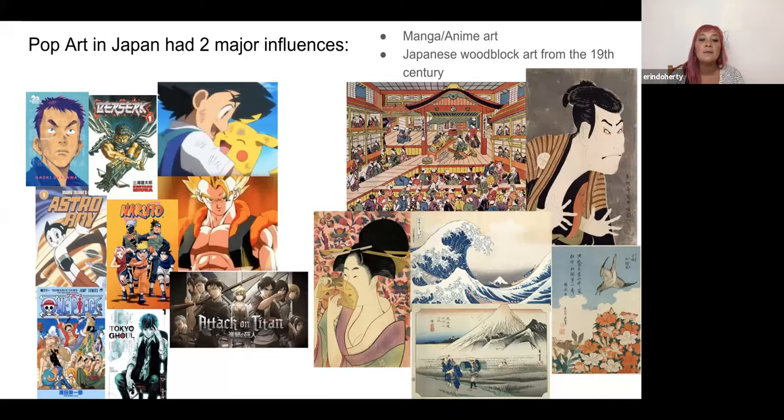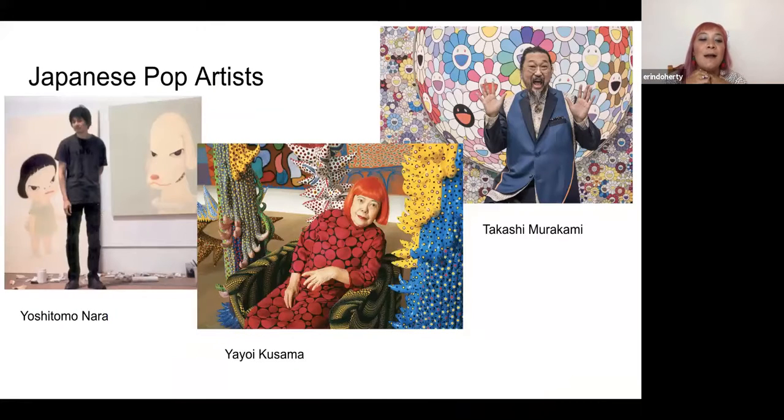What you'll notice about both of these things is that there's lots of color, and if you see, woodblock prints are actually really flat, right? There's not a lot of depth to them. They have very flat colors, and that is going to come up again when we talk about the forefront runners in Japanese pop art. So these are a couple of my favorite Japanese pop artists.